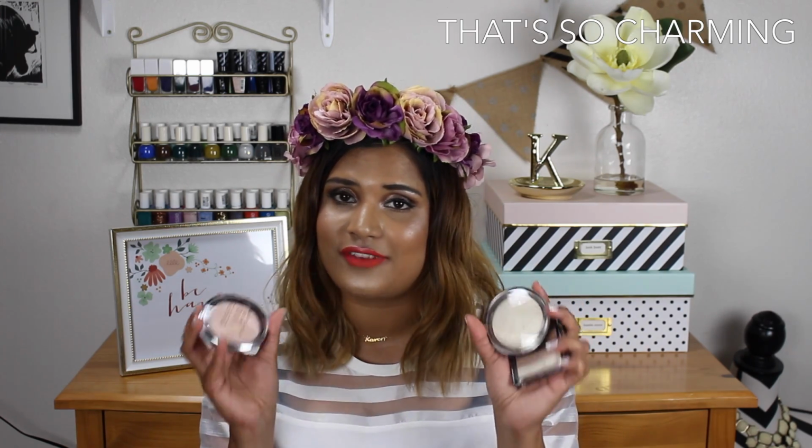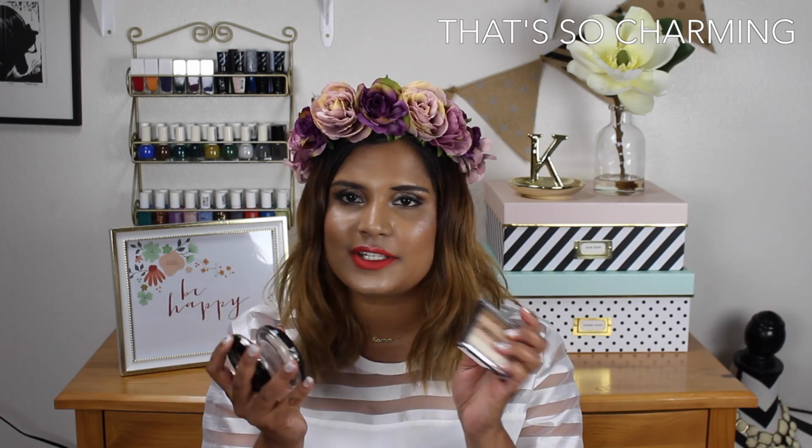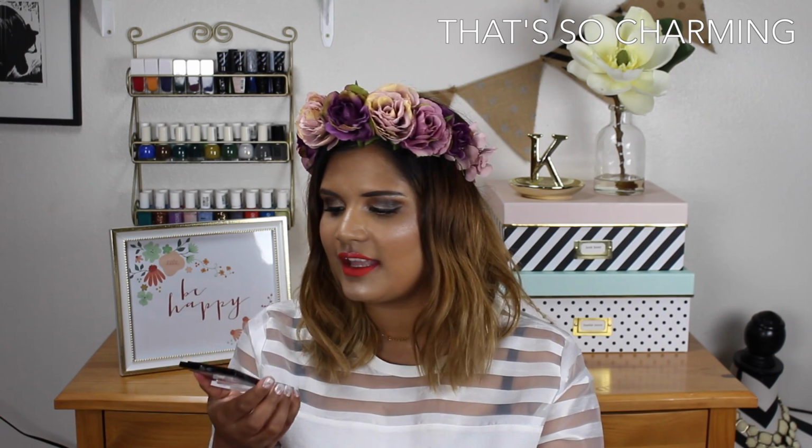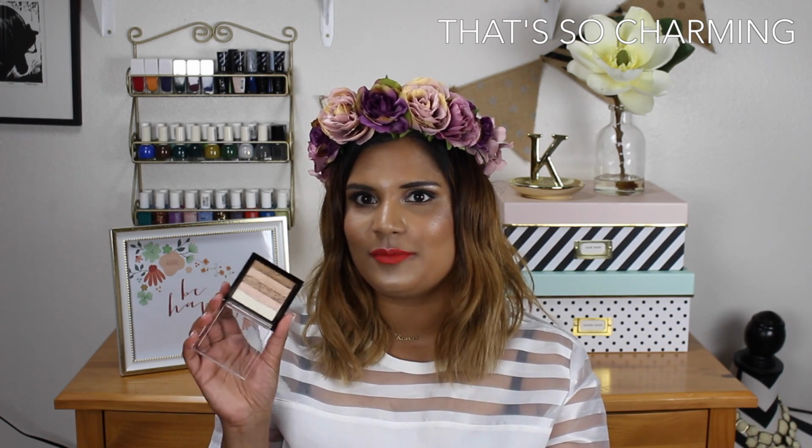Okay, so I really wanted to talk to you guys about this brand. This is Makeup Revolution. You can find it in Ulta. All these highlighters were under $10. This one I believe was $7. And I hear it's a good dupe for the Bobbi Brown shimmer strips.